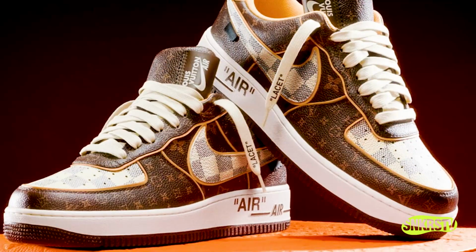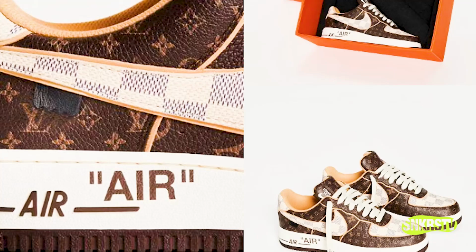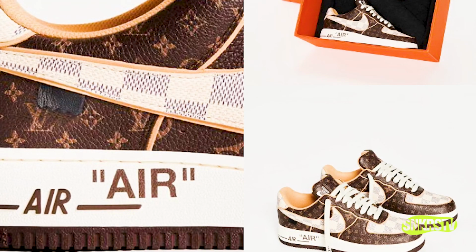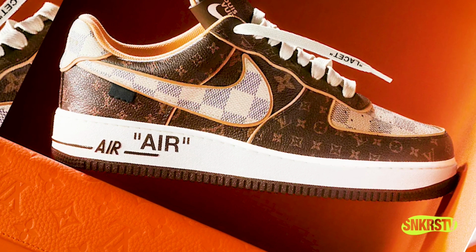And the swoosh is basically the Damier checks design, the signature LV design. And then the toe box is matching with the swoosh. And then the baseline is LV brown color. Of course, wo to supreme ho LV, wo that signature should be there. Of course, that's what the price is for. And then what I can see here is the tag.